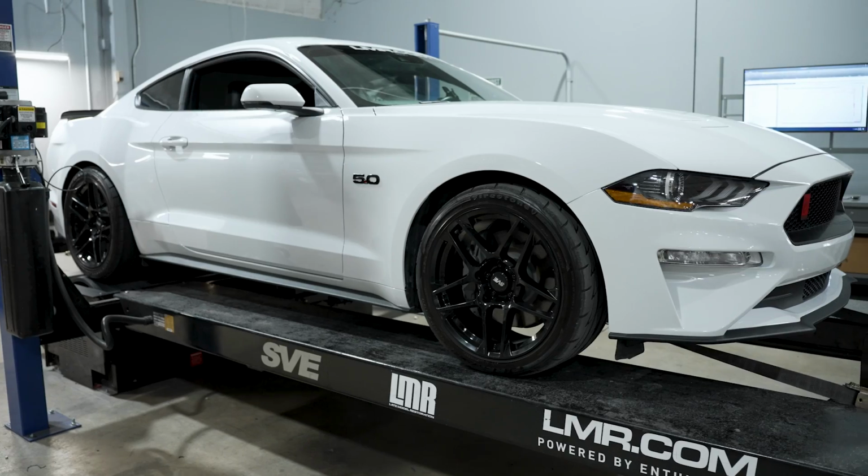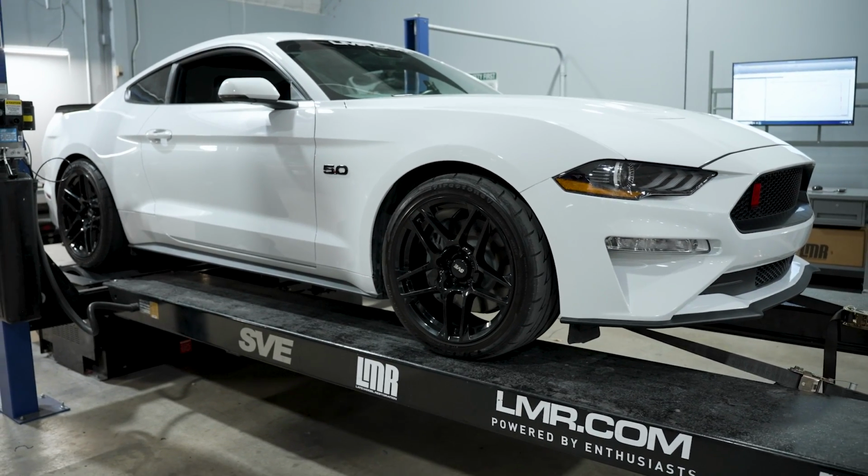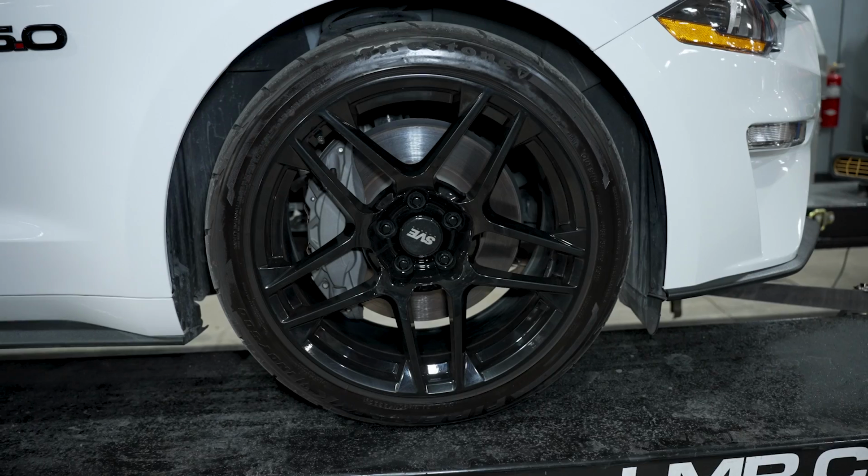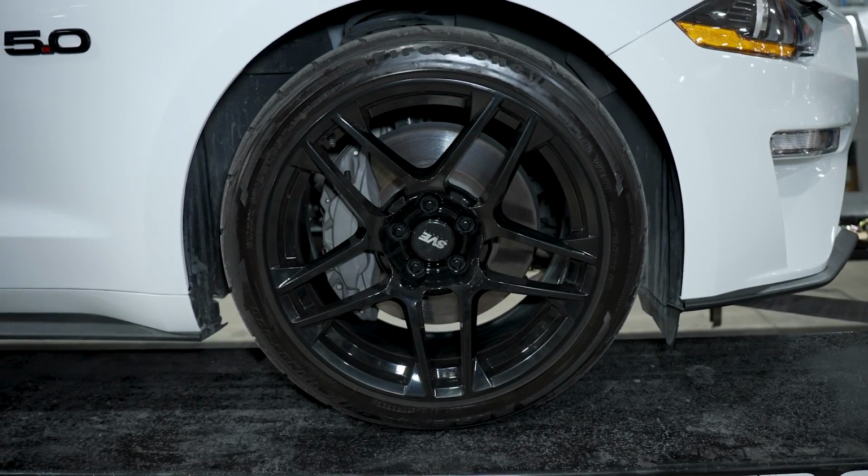The way you see this car here, it's pretty much stock, with the exception of the SVE Resonator Elite X pipe and then the gloss black SVE X500 wheels.